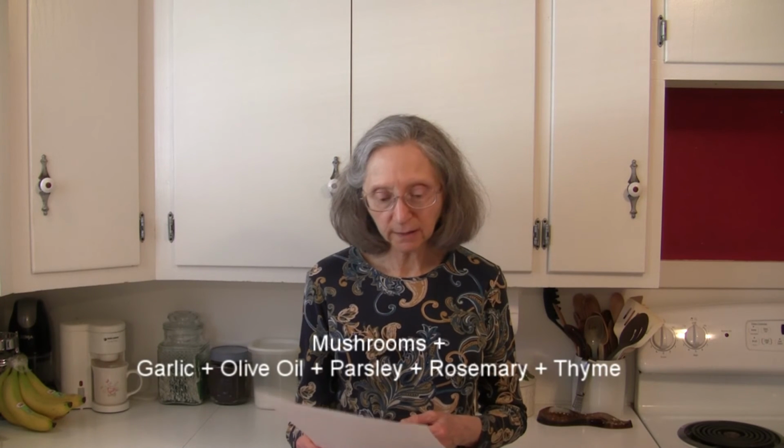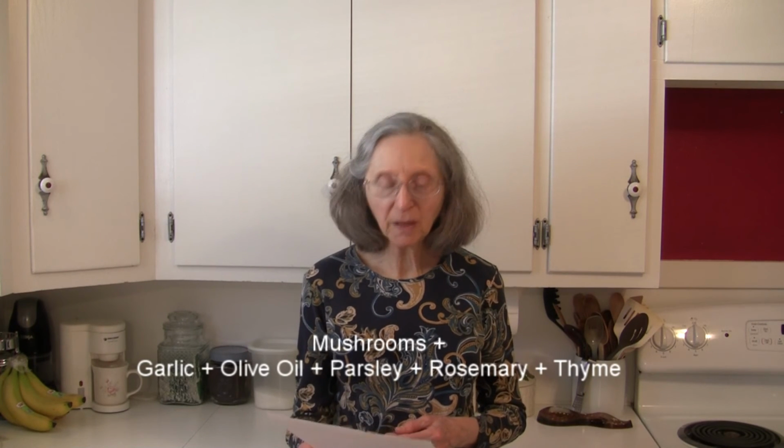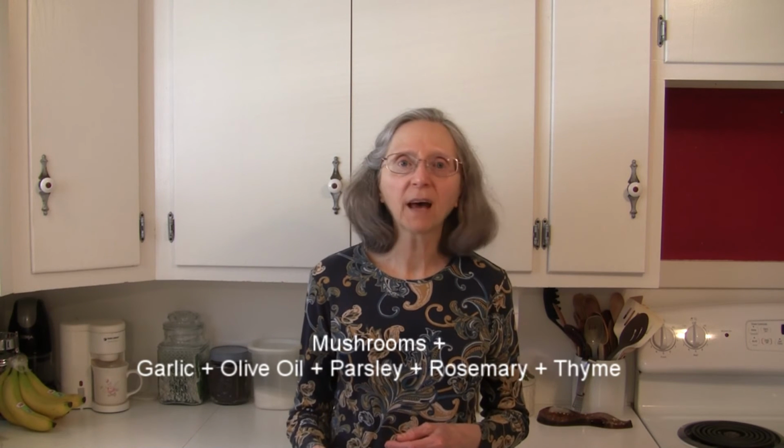That really sounds good. If you want an herb combination, mushrooms with garlic, a little olive oil, parsley, rosemary, and thyme. All of that sounds really good and a little bit something different to do with mushrooms.